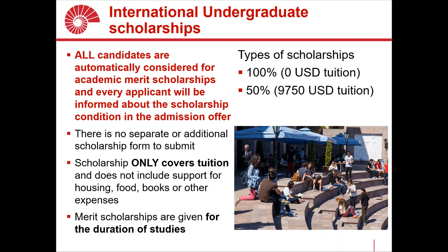What about what does it cover? It covers only the tuition fees. It doesn't cover any other expenses like housing, food, books, or any other expenses. What about the duration? The duration of the scholarship will be the same as the duration of your program. So if you're going to study a four-year program, it will be for 4 years. For medicine, it will be for 6 years.